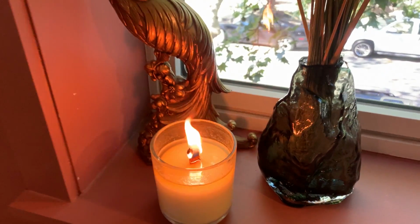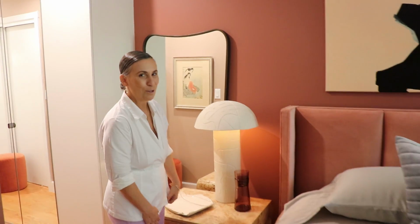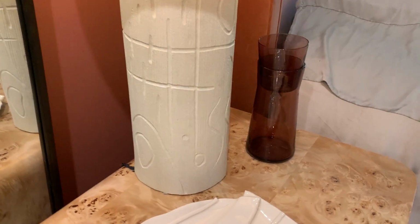What's that lamp behind you? It looks like a mushroom. Love this lamp. So this is my friend Olivia. She lives in LA and France, and she is a ceramicist. And it's a little mushroom lamp.